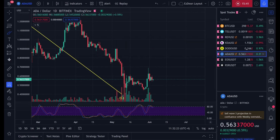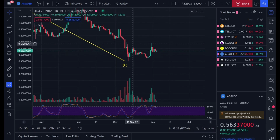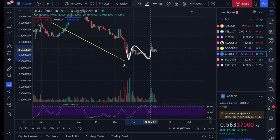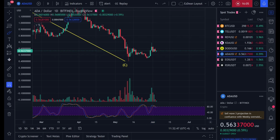In Cardano, I'm also seeing a type of inverse head and shoulders play out. And as you can see, you have 1, 2, right? And this is that right shoulder forming. You also have a bullish cross, an imminent bullish cross, on the daily time frame. So I think that you're going to get that breakout very soon.